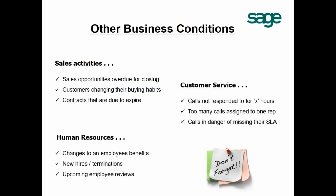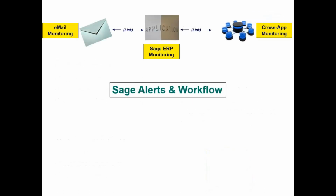Now, although we are talking today about alerts and workflow relative to Sage 300, I do want to mention that this is an enterprise-wide alerts and workflow solution. So you probably have other software applications within your business, a CRM or sales app, customer service app, human resources app. Alerts and workflow can monitor the data in those applications as well as in Sage 300. Alerts and workflow does have the optional ability to monitor the content of incoming email. So if your organization has generic email accounts like info@ or sales@yourcompany.com, alerts and workflow can monitor that.